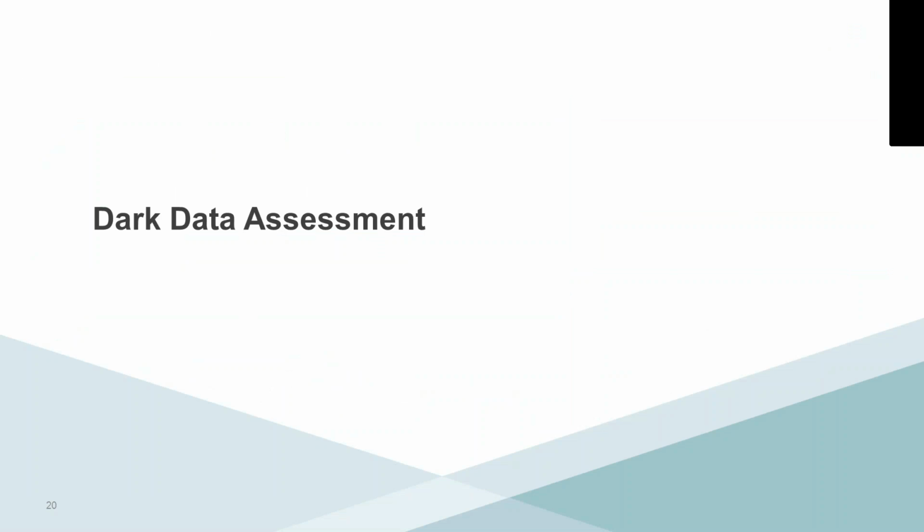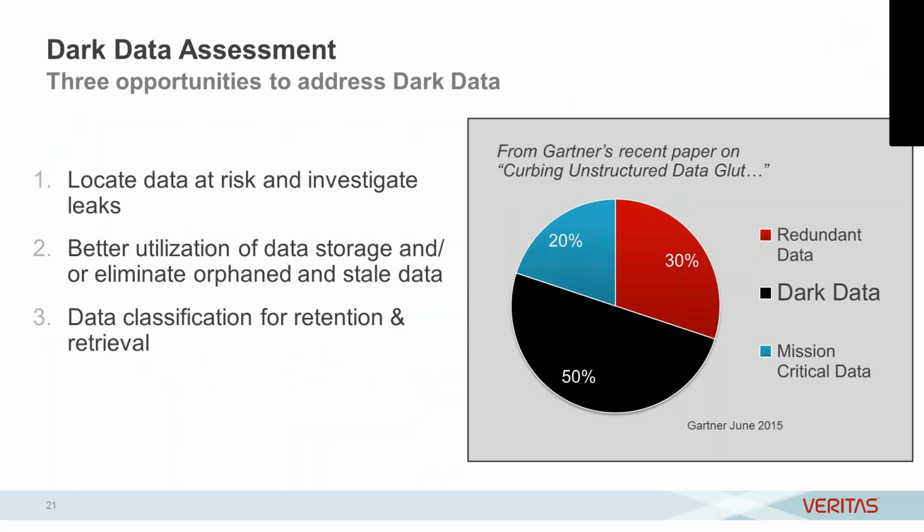So I hope this gave you a bit of an overview of what the product could do. To help you get a bit more of a taste of what it could do within your organization, we have created what we call a dark data assessment. What this is, is a high-level, quick and dirty check of your environment. So what we will do is work with Bytes. You can talk to your Bytes account manager, and they will help you to get this data assessment done.